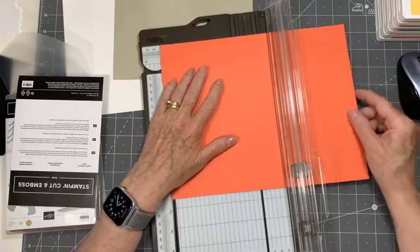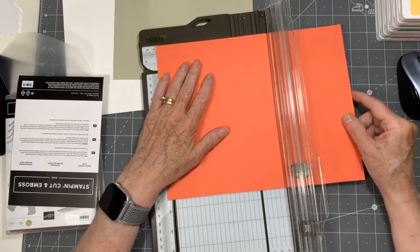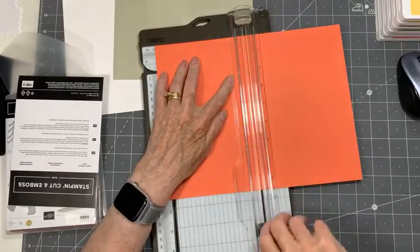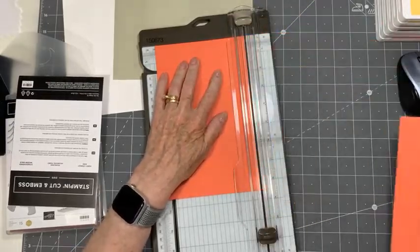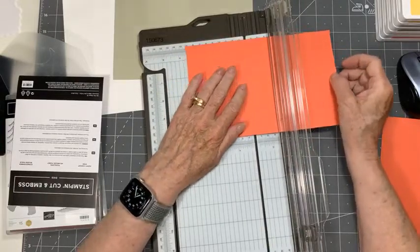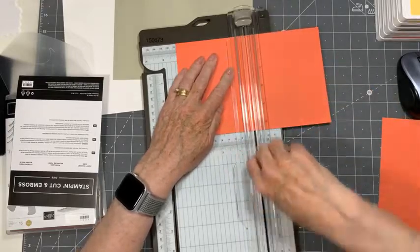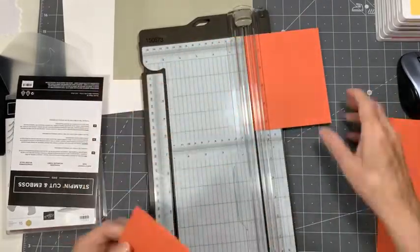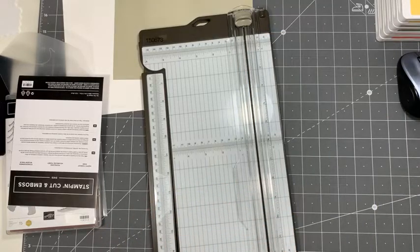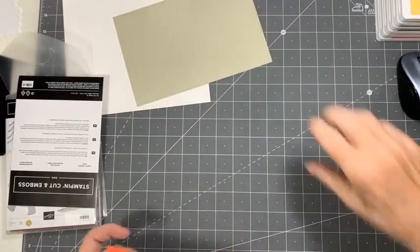So I'm going to cut this Calypso Coral 2 notches below my card size. So my card size is 5 1/2, so I'm going to do 2 notches below that on my ruler. And then the 4 1/4, 2 notches below that as well. Most of you know by now, if you're watching me, that I work in notches, because I really struggle with those 8s and quarters and all that kind of stuff. I don't know why that is. I wasn't always like that, but it seems to be the way things are now.